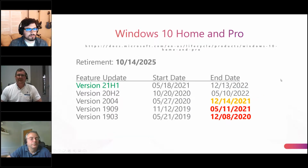So we have some Windows 10 Home and Pro. I've added the 21H1 now to the list. John, do you want to just walk us through this real quick?